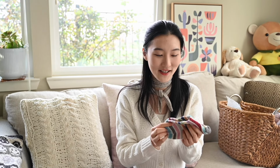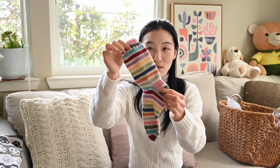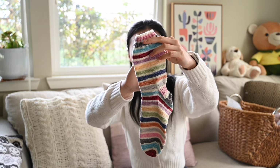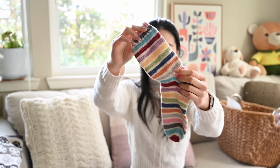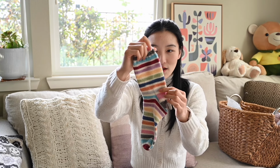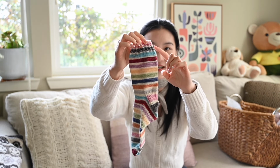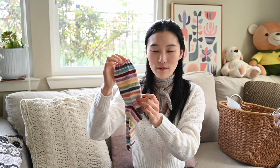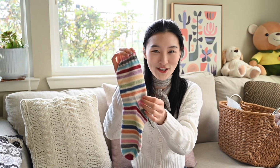I had so much fun working on this yarn. These two socks just go so quickly, and I normally won't knit the legs this long because I like to keep things short so I can finish things very quickly. But this is definitely an exception. I knitted, I think, maybe 20 or 30 rounds for the leg, which is quite a lot, because I just wanted to knit one stripe for each era before I start the heel, and that gives me an especially long leg.